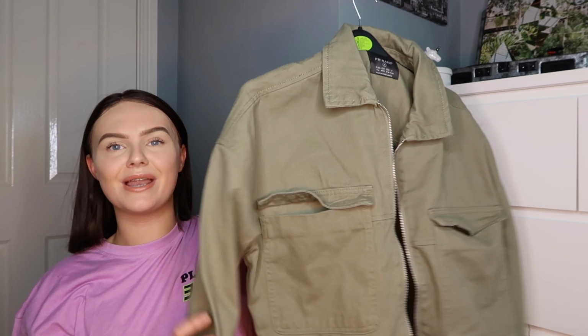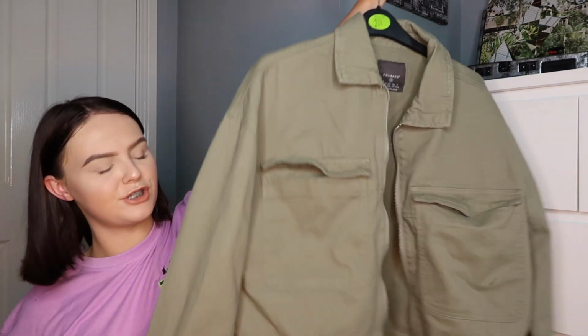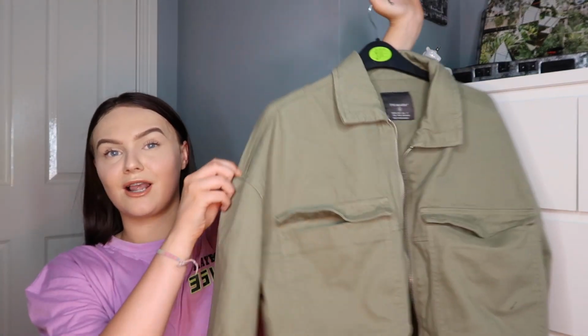It will look so nice in the winter, even with a jumper underneath. That is why I got it in the size larger, and just because I prefer oversized clothing. But yeah, I love this. I always go to Primark for jackets in the winter. Obviously I get my main winter jacket from Topshop or something, but for styling jackets, Primark is the way to go because it's so much more affordable than even all these online shops.